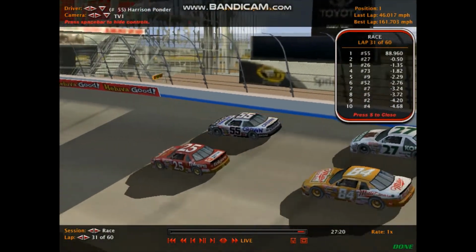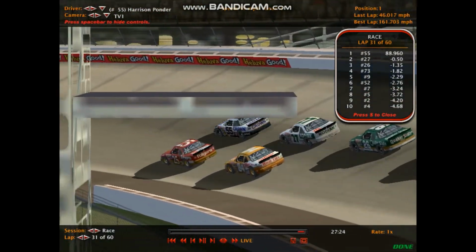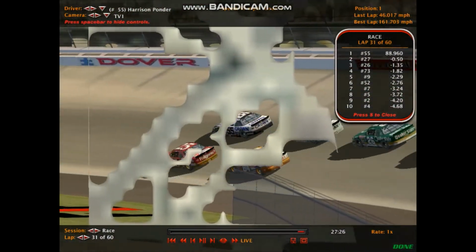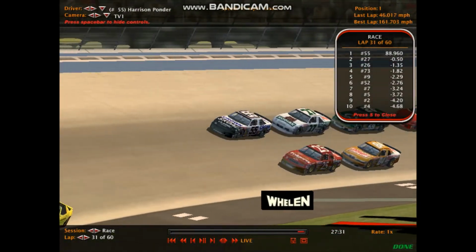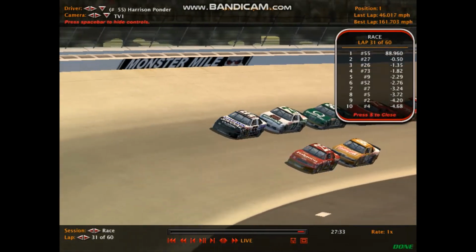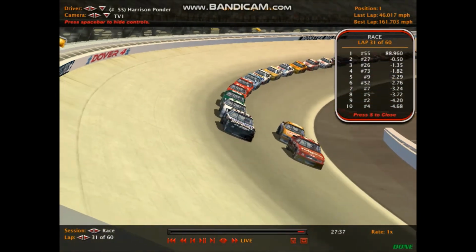But restart happening on lap number 32. It'll be Harrison Ponder, your leader. Second is Nathan Ormond, then Joshua Osborne, Daniel Bouchard, Jessica Shelton, the top 5. Then 6 through 10 is Seth Cole, Raphael Leduc, Phil Parker, Dylan Young, and William Brock. The top 10 is the green flags with the fly.